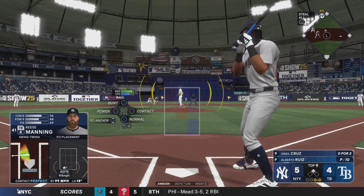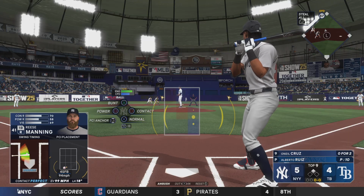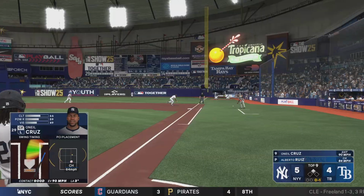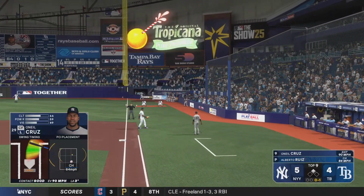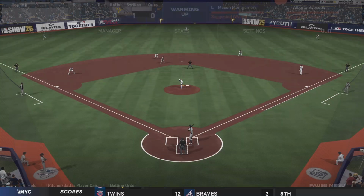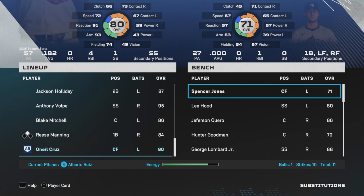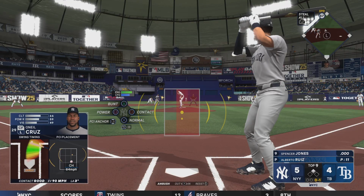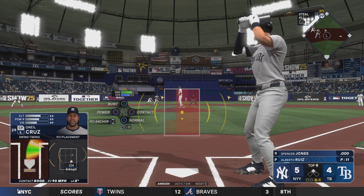Now, there are several ways that they can get this run across. Here's O'Neal Cruz. And that one wrapped foul. Pinch hitter coming on, Spencer Jones. Nice opportunity for him. Runner at second with nobody out.